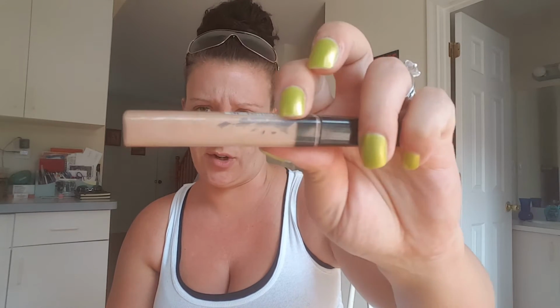If you're a little more dry and you feel like you do want something that gives you a little bit of a glow, the Fit Me Maybelline concealer is perfect. I love this stuff, and it's starting to run out. You can start to see the clearness of the tube. I don't like that.